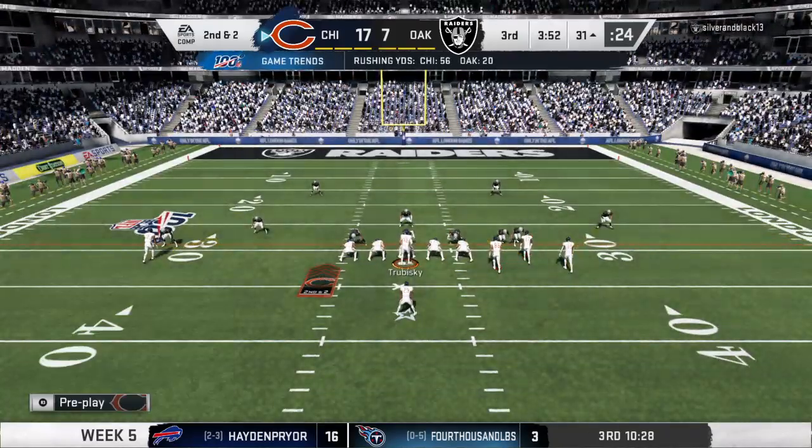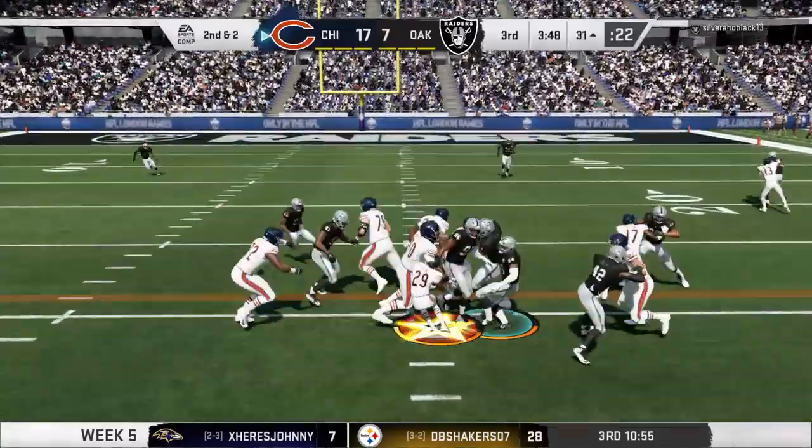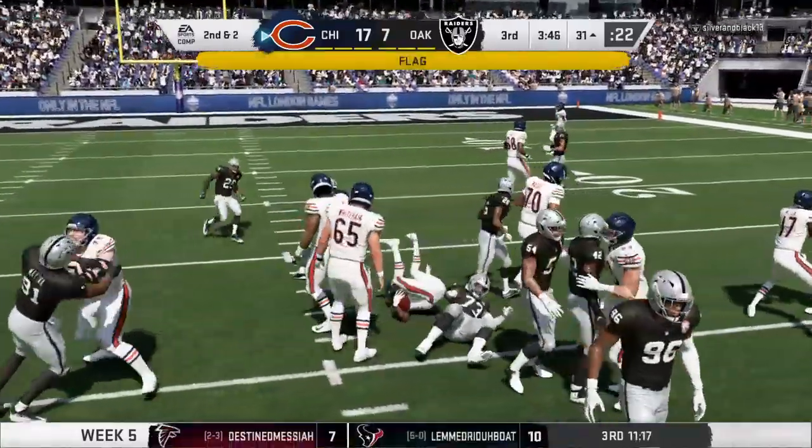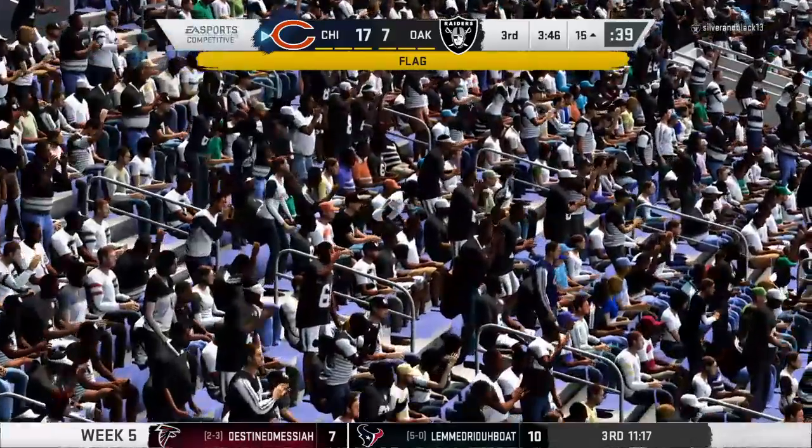The disadvantage of blitzing often alters the normal spacing and run fits and leaves creases like they were able to exploit right there. And he's going to be brought down by the face mask. Here come the flags. This is going to get him a 1st down.